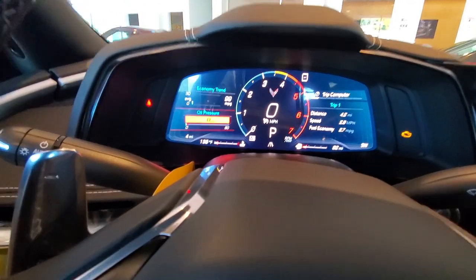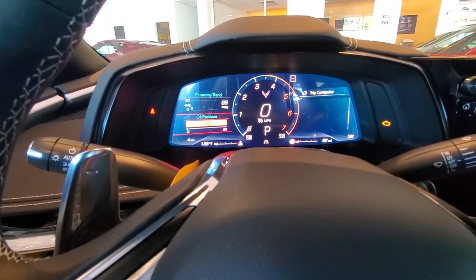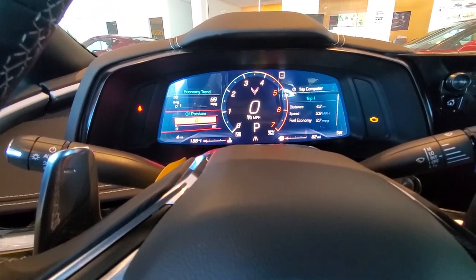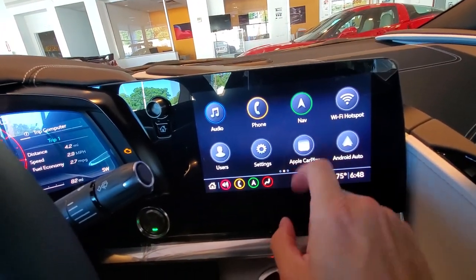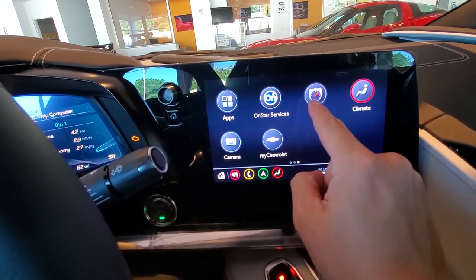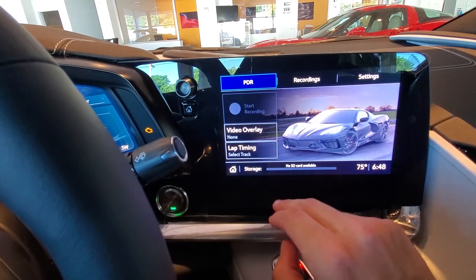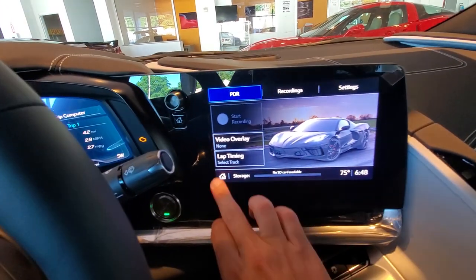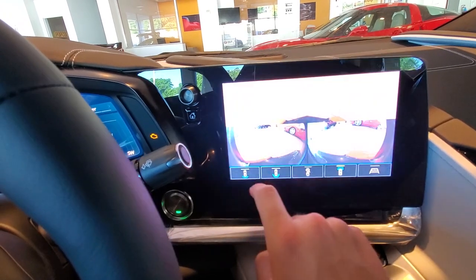It's huge. All digital. We can scroll through different things. I'm not going to go through all that. You guys have seen this before. You can check out my other videos on it. Navigation's built in. That's part of that 2LT package. The performance data recorder, again, it uses those two front cameras on there. This is really sweet. Hopefully I can get a video on just that later down the road.